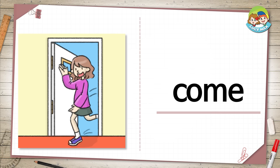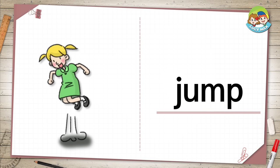Jump. In the picture, the girl goes high, up and down. She jumps. Can you jump high?